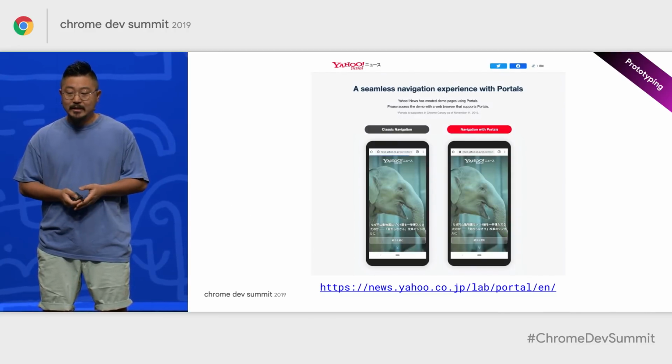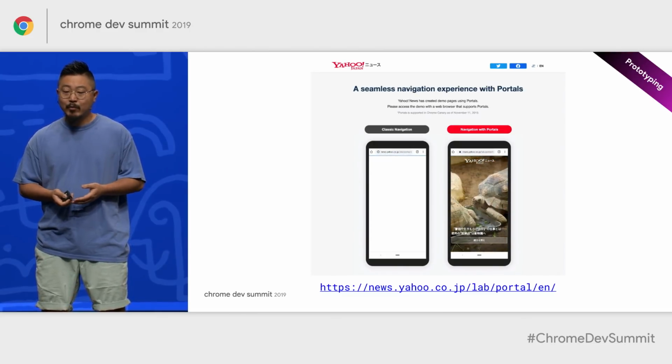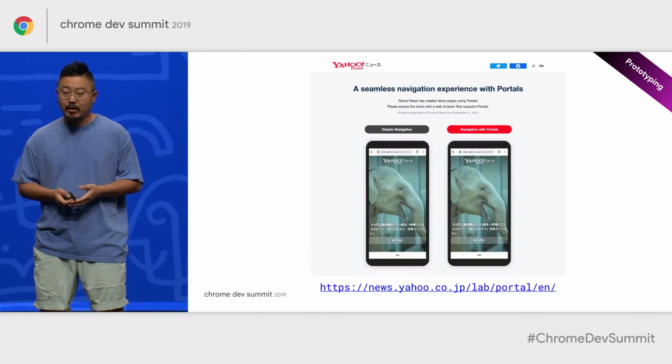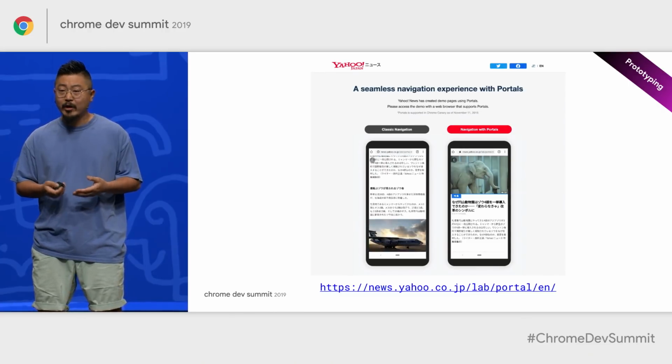The exciting part is Yahoo Japan News has published the prototype as their lab experiment, and you can experience their Portals implementation from the link shown on the screen. Of course, it's still in the early stage, but we think this new experience has a strong value proposition regarding overall UX.